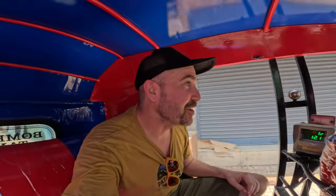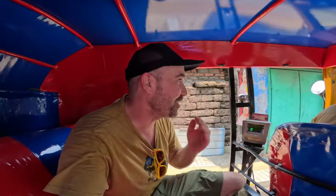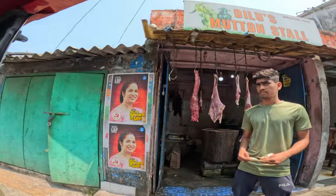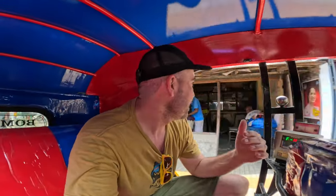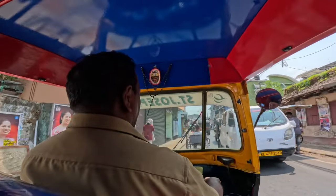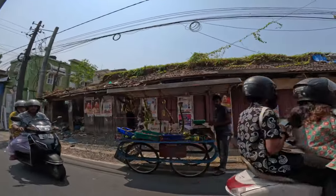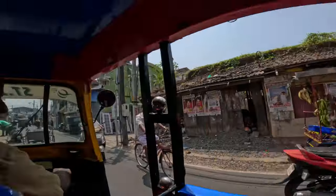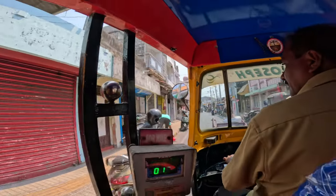There's a lot to see here. To me, this is more fun than the Fort Kochi area. Tourist areas are, well, touristy, right? But here you get to see how the real people are living and working and going about their day. Like this guy and his little mobile fruit selling. And is this a wheelchair? Yeah, a wheelchair, for the handicapped.